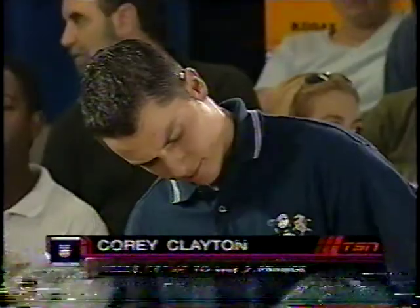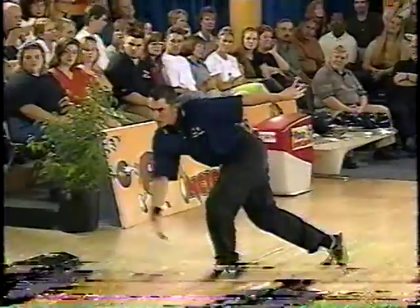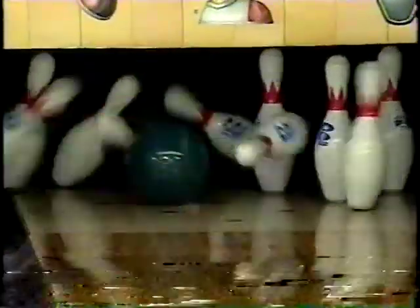Also an opportunity for Corey Clayton to pick up a couple of $100 if he can strike here. Well, I'd like to see him do it because he, first of all, bowls in Calgary. He's a pretty good competitor and worked hard at his game. A couple of bad breaks here. One let down in the 7th frame. But let's see if he can pick it up.